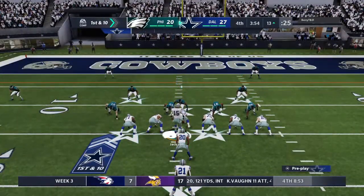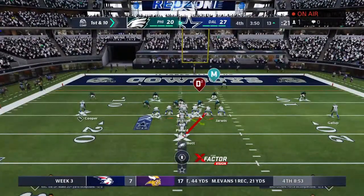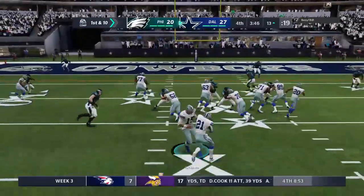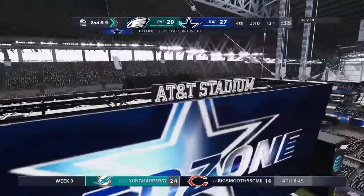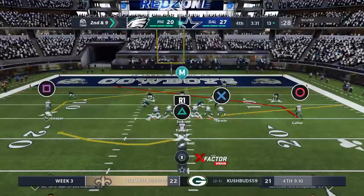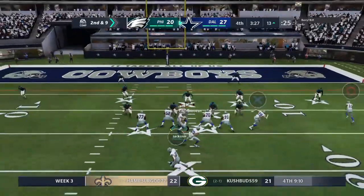From the 13 now, they work on 1st and 10. Watch the safety creep. Check. Crunch. They'll try and run some clock here as they keep it on the ground. And they get to him quickly here as he stopped right around the 13. Brought down by Darius Slay. Credit the tackle to Darius Slay. Brings up 2nd and 9 at the 13-yard line.